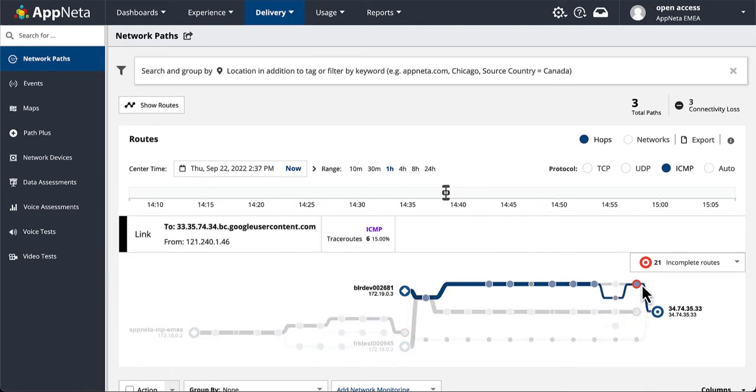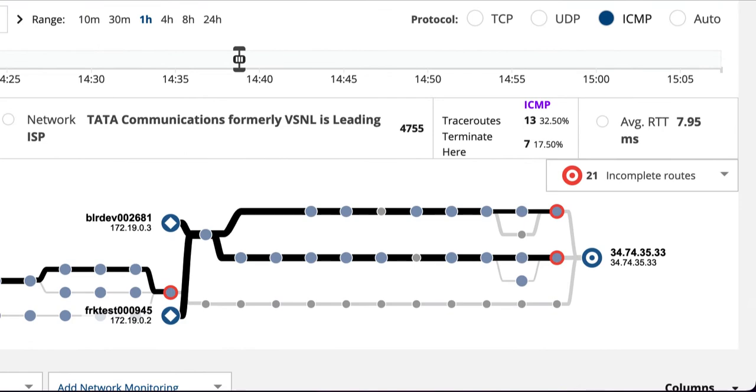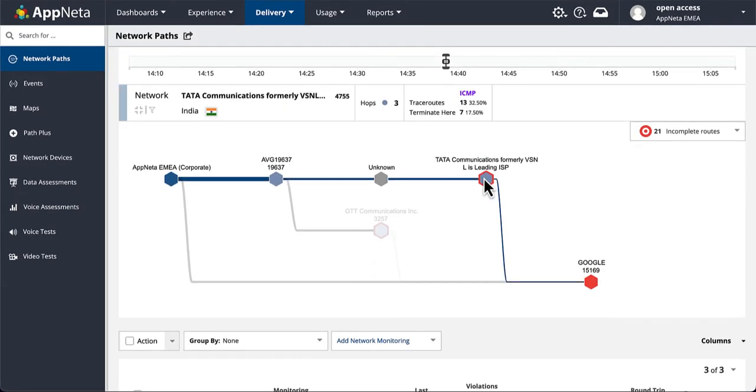And we're also able to determine the ISP that's associated with this outage. This information is gold for network operations. It determines the hop where connectivity is failing. We can see it's the last hop close to the cloud edge for our SaaS-based application. And now we can also see the service provider information associated with the entire route. As we see here, Tata is having an outage that takes us to the SaaS environment. And we can now take this evidence to the service provider and get them to magically fix the issue.